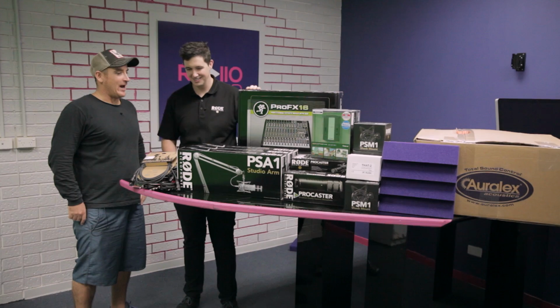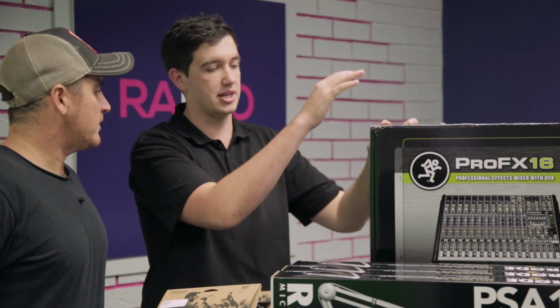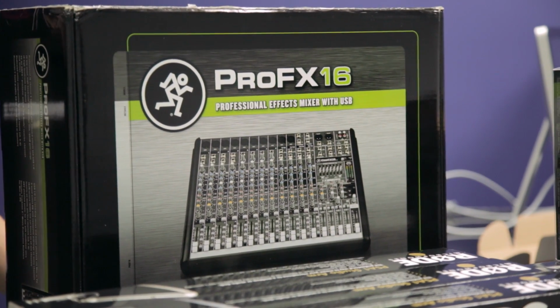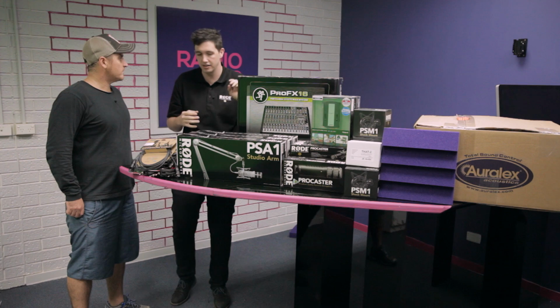All right, Silky. Wow. The day has arrived. First of all, this is going to be the heart of your studio. This is a Mackie Pro FX 16. I've chosen that because it's got compression on the channels that we can set up, and that'll basically mean that you can get fatter sound out of your vocals.